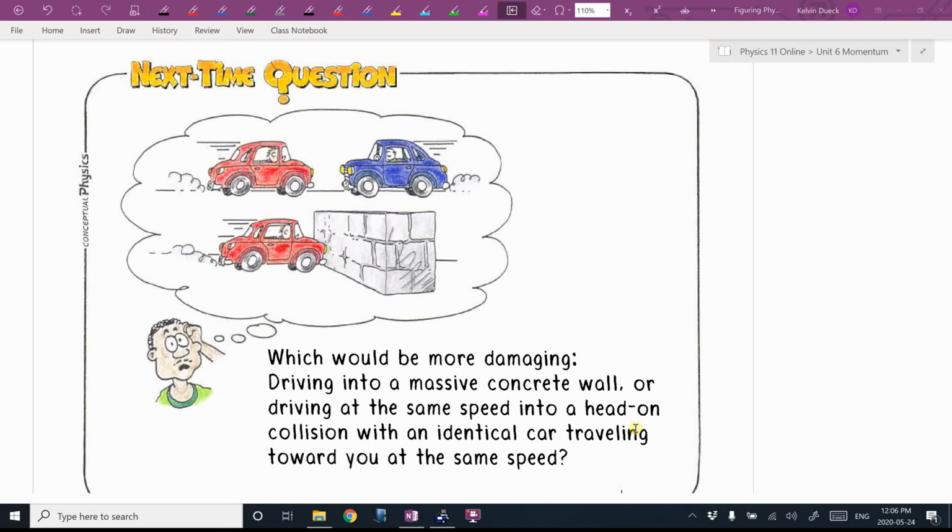Awesome. We've been looking at momentum. We've been looking at collisions. So we have a thought puzzle. It says this: which would be more damaging, driving into a massive concrete wall, or driving at the same speed as the concrete wall into a head-on collision with an identical car traveling toward you at the same speed you're traveling?